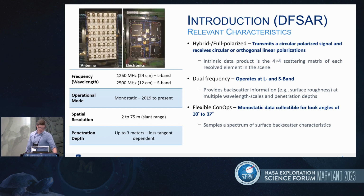So DFSAR is also dual frequency, but neatly it does S-band at 12 centimeters, which overlaps with Mini-RF, but it also goes to a longer wavelength, L-band, or 24 centimeters. L-band, of course, is also being considered for the MIM mission to Mars. And so between these three wavelengths, we've got really nice constraints from centimeters up to decimeters, which gives us a lot of information about the subsurface.